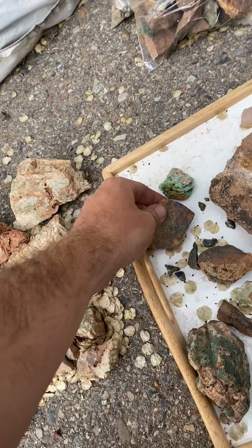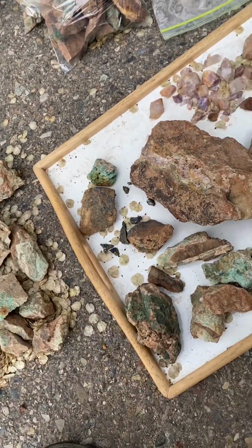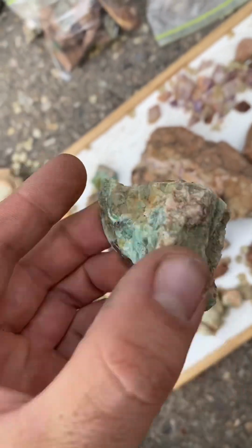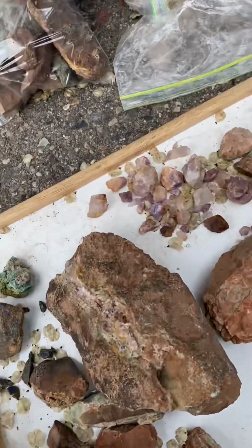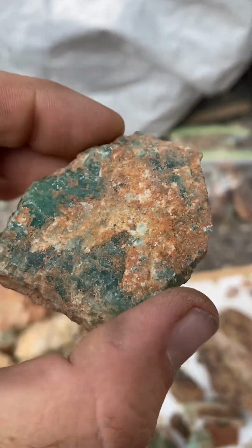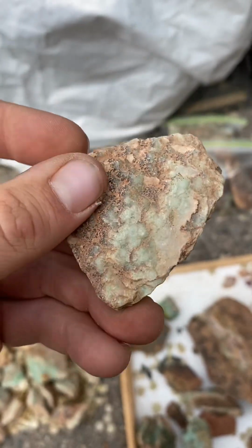Azurite. Not a ton of azurite, so the ones that I found I made sure to pick up. The fluorite in chunks. I got some really nice chunks of fluorite. This one is probably my favorite because it had a really dark green color to it. Again, it needs to get cleaned up and everything, but it's gorgeous.